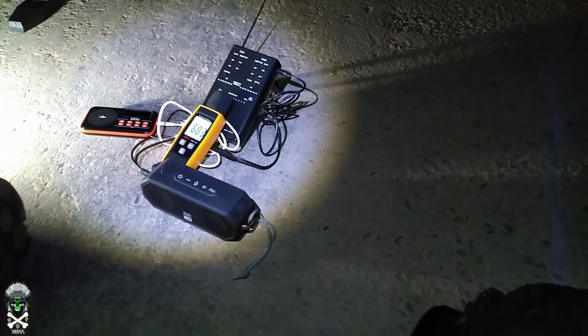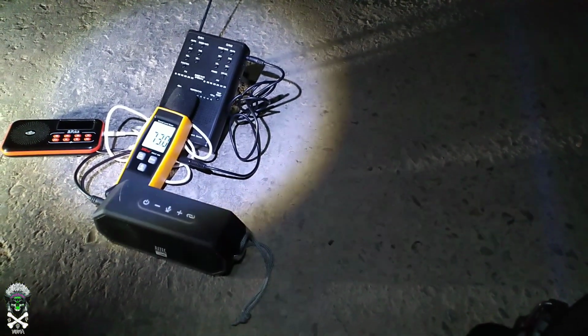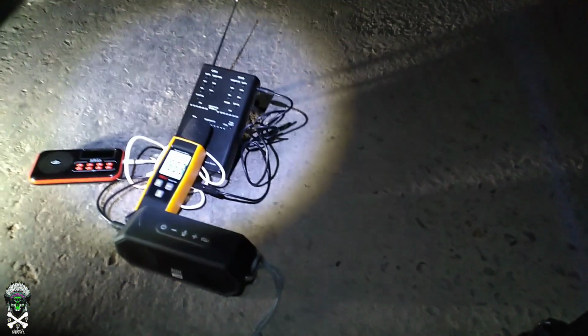Yeah, it doesn't look like Spirit Talker's new update is really that reliable. It was a lot more reliable when it first came out than it is now.